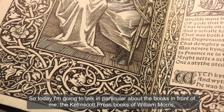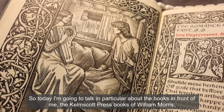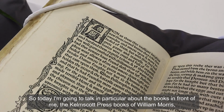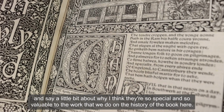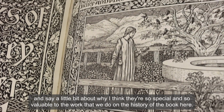So today I'm going to talk in particular about the books in front of me, the Kelmscott Press books of William Morris, and say a little bit about why I think they're so special and so valuable to the work that we do on the history of the book here.